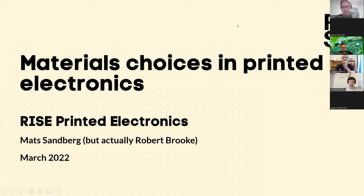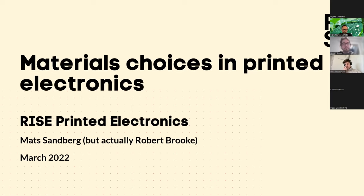So I guess you can see my screen. Looks good and sounds good. Perfect. So thanks. My name is Robert Brook, and I'm from RISE, and I work at the Printed Electronics Arena. And this presentation was actually meant to be given by Mats Sandberg, but instead I'm taking over. And I have pretty much the same job as Mats. So I'm also kind of a chemist here at the Printed Electronics Arena. And we work with making inks, testing inks, and putting them into different products for different printed electronics applications.